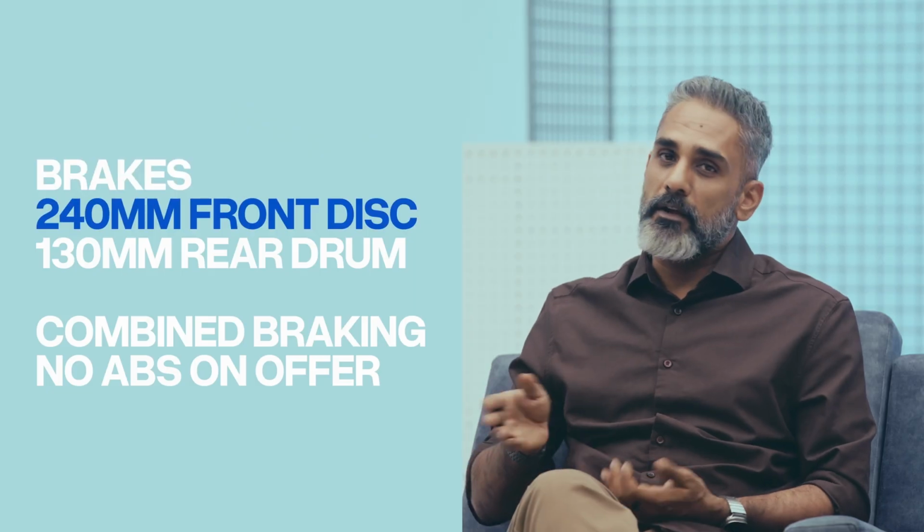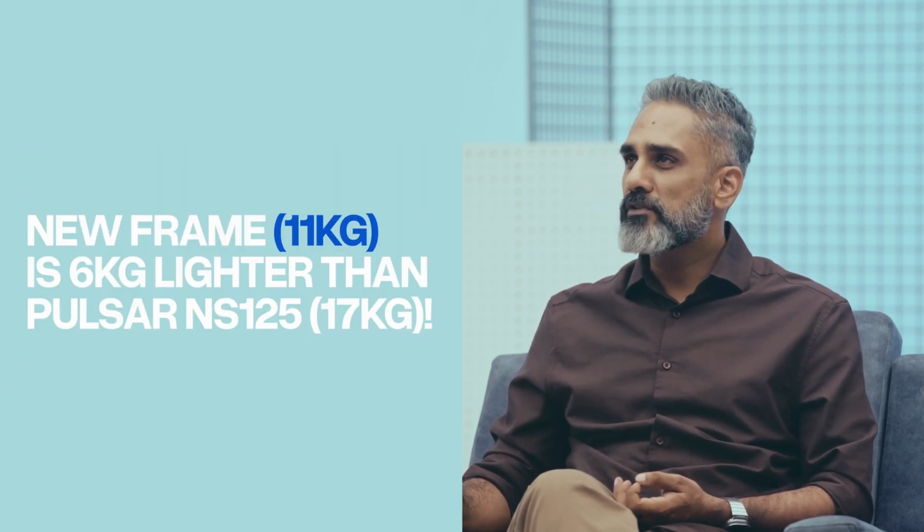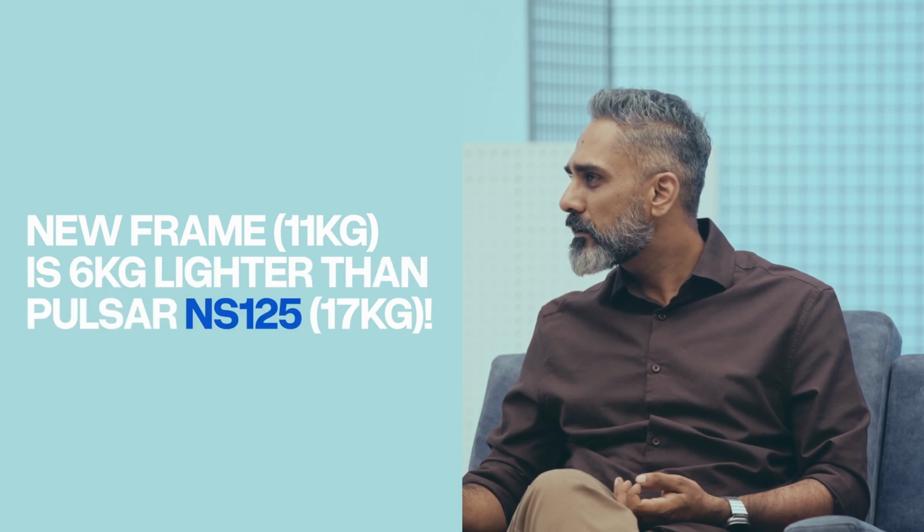Hero did the thing by saying single channel ABS will be given as an option if you want, so that legally they're not required to do it in the 125, but there's the single channel ABS option. And this bike doesn't do that, so it doesn't have single channel ABS on offer. But the frame is brand new, and they're saying the frame is one of the reasons why it's so light. For example, versus the NS125, it loses 7 or 8 kilos, something like that. So it's a significant drawdown in weight.